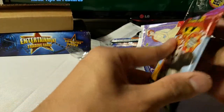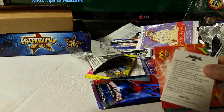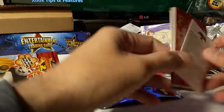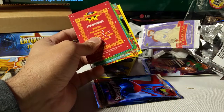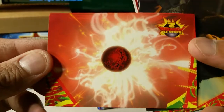Let's do Kung Fu Panda. How old is this? This is probably like 8 Kung Fu Pandas now. What year is this? 2011, so that's semi-recent. Tattoo that says Destiny. What is that?